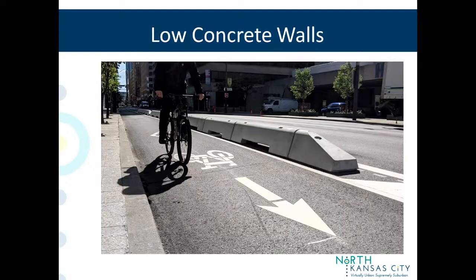Anthony has found another possible protection for the bike lanes, these low concrete walls, instead of using curb stops. You want to talk about these? Well, sure. So, the feasibility of these, we're still researching.